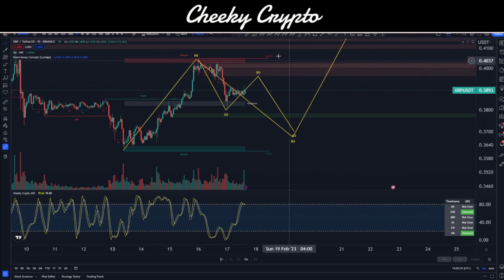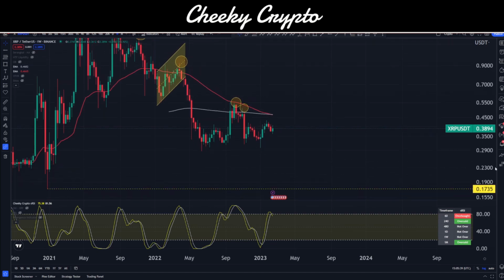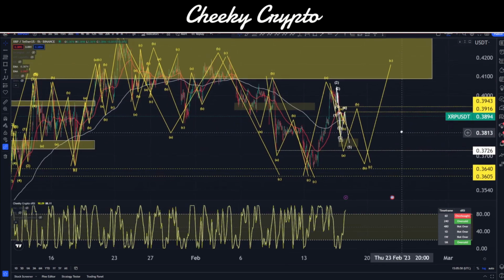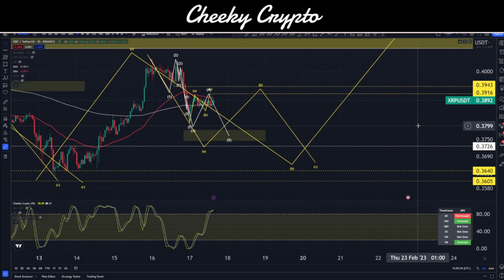Other than that, guys, I think everything else is pretty much covered here on XRP, and we're just waiting to see how this is going to play out next. Overall, though, I am pretty optimistic about XRP slightly longer term, but again, no one really knows when that lawsuit is going to get concluded. I think it's going to happen at some point, probably late Q1 or early Q2. It's hard to really say, anyone's guess really.